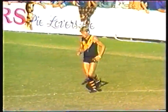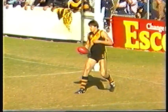Neil Craig moving very well then across the centre to make position to receive, but Paul Hollis got a touch, and that's what Sturt want. They want him to lift on that outer side wing.